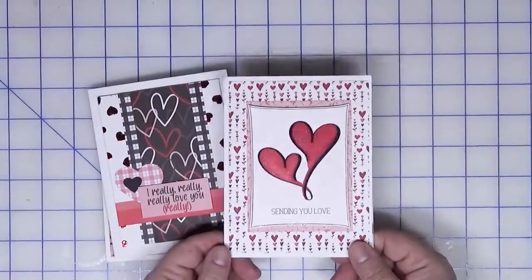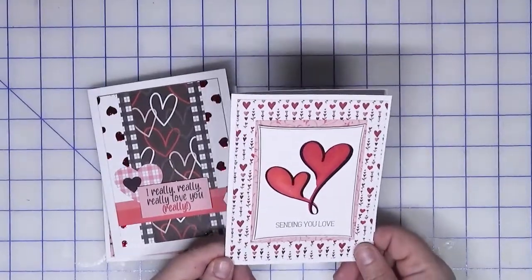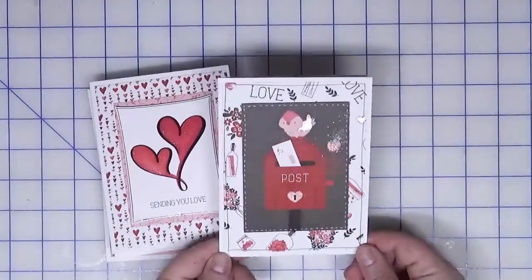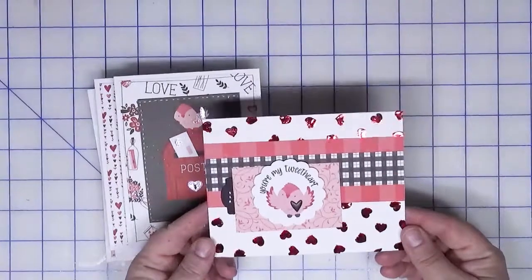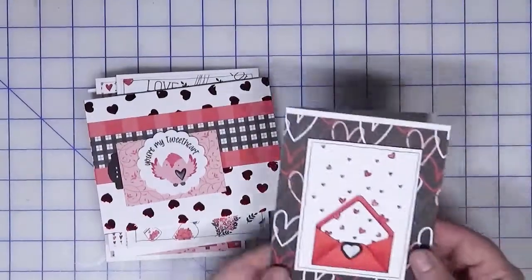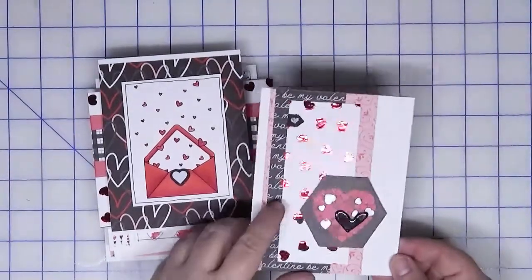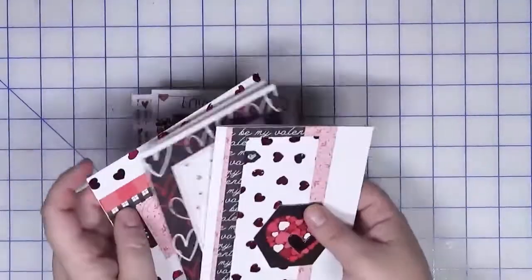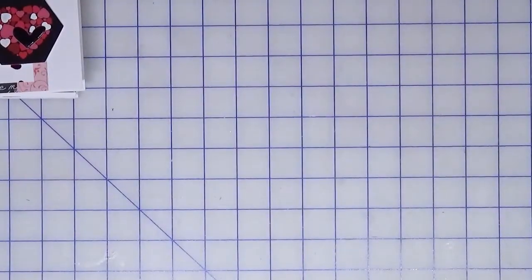This is the Color Me card. I colored it with Copic markers and added some Spectrum glitter, kind of like Wink of Stella. I can't remember what the name of it is. Here's another simple card, just the 3x4 card on top of a panel of cardstock. Here's more of that foiled heart pattern with the stencil. Here's the other Color Me card. And some more of that foiled hearts. And that was that.